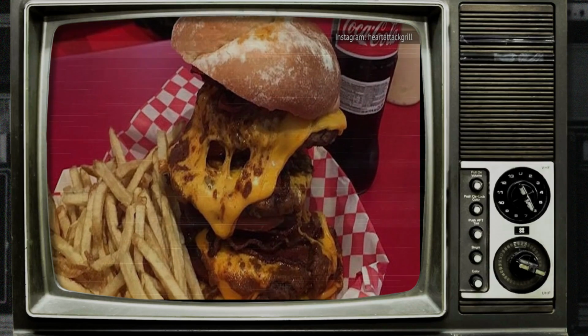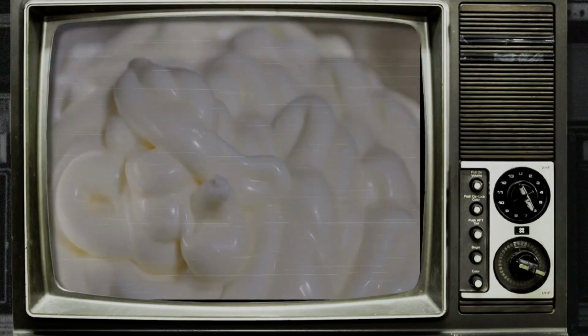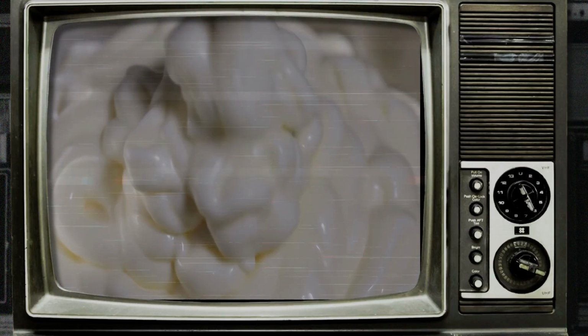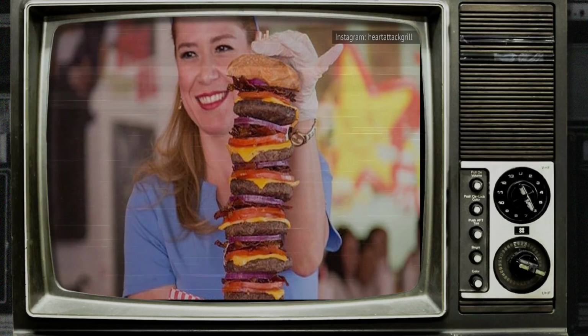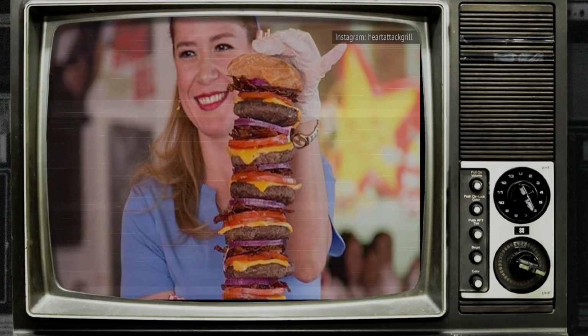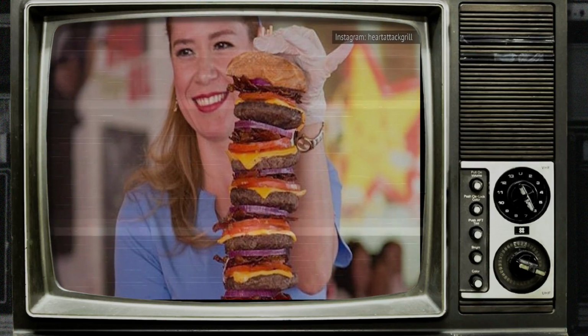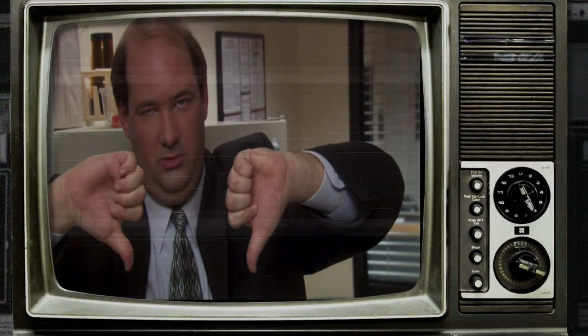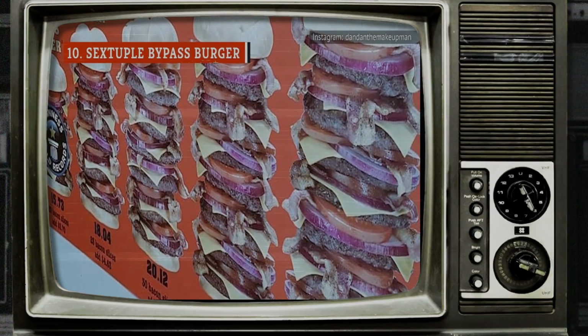Keep in mind that all of the other refreshing components included in your typical fast food burger, like lettuce, pickles, and mayo, are nowhere to be found on Heart Attack Grill burgers. That makes their extremely large burgers taste drier. The SEPTUPLE bypass burger is all style with little substance and flavor. So we're rating the 7-patty burger 2 thumbs down. Less is definitely more when it comes to burgers. Oh my God, look at that cheese, gooey cheese. I'm not gonna lie, it looks delicious. Good, that mayo should be gone. Mayo sucks.